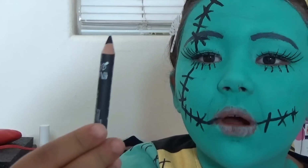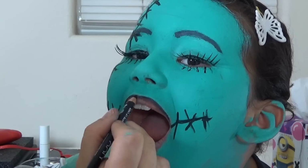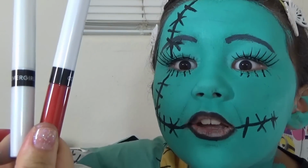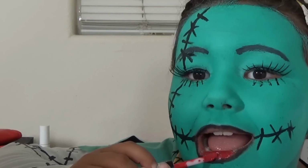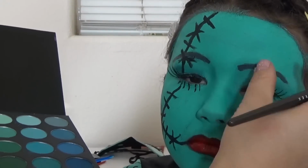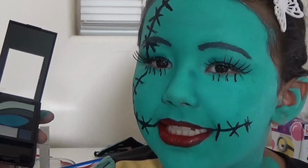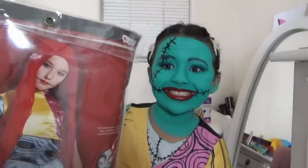Now we're going to contour my lips. We have a new lipstick set. So this is supposed to stay for a long time on her lips. We forgot to put eyeshadows earlier. We're using dark turquoise and light blue. Let's contour Lily's face a little bit. Time to put the wig.